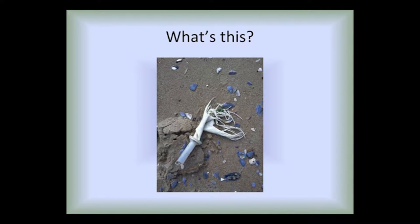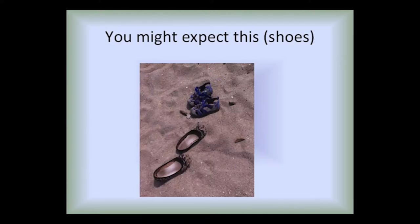Does anybody know what this is? Got any clues? Yes. Sue? A claw of a seagull or something? Say it again? A seagull claw? Or it's a balloon. It's a leftover piece of a popped balloon. And it's kind of torn there and that's the little insert piece for it.